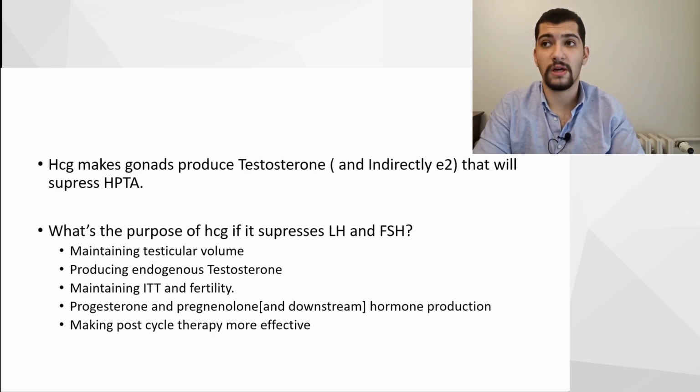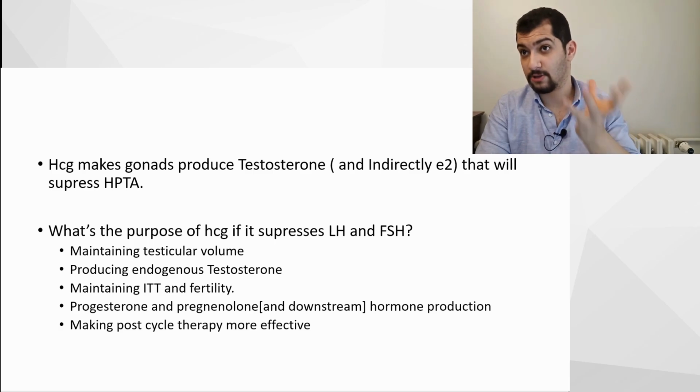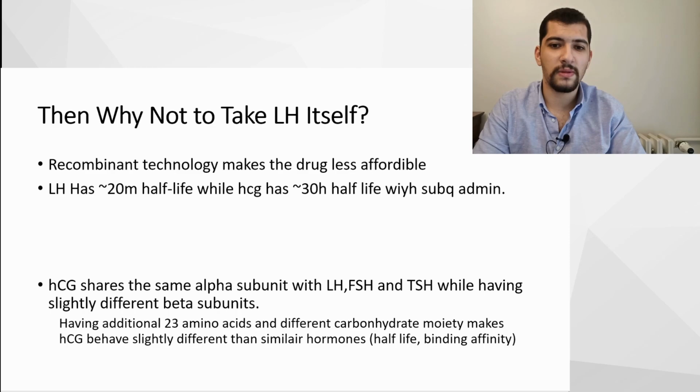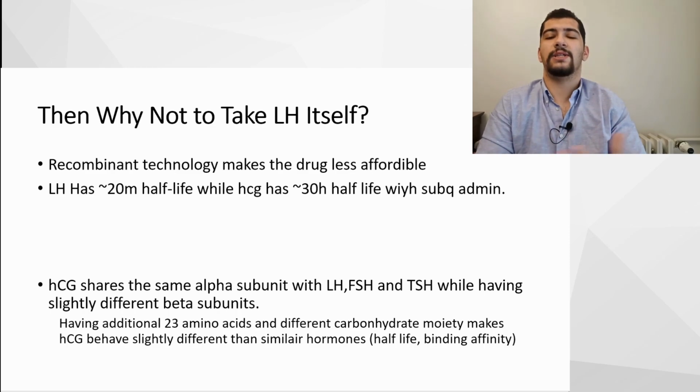That has effect too, because when your gonads are not shrunken, when they're not the size of peas or chickpeas, they are already sensitive to LH and FSH stimulation, so they respond much earlier with HCG if you maintain testicular volume. So the next question is obviously, then why not take LH itself?